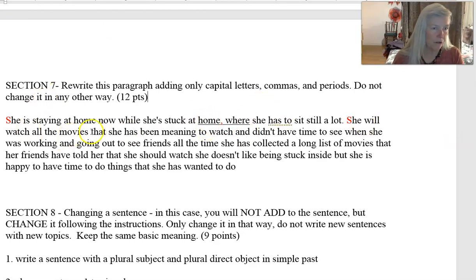She will watch all the movies that she has been meaning to watch and didn't have time. Now, and didn't, there's no comma there because there's no subject. And didn't have time to see when she was working and going out to see friends. Working and going, again, that's just a list. Period. I have a new independent clause. Period. She has collected a long list of movies that her friends have told her that she should watch.